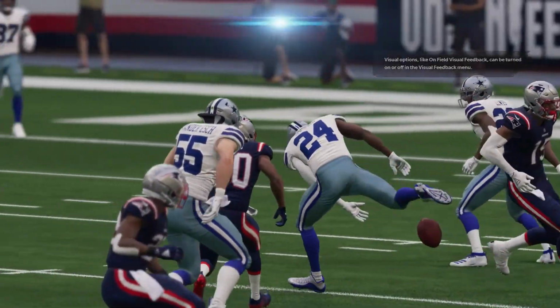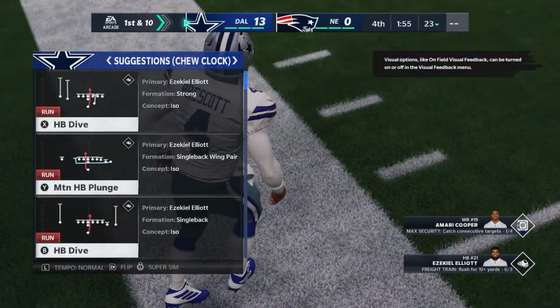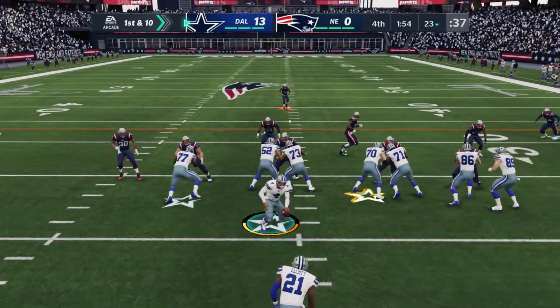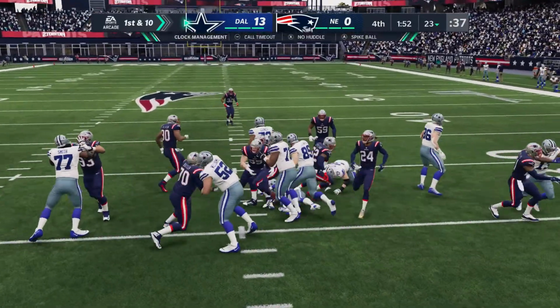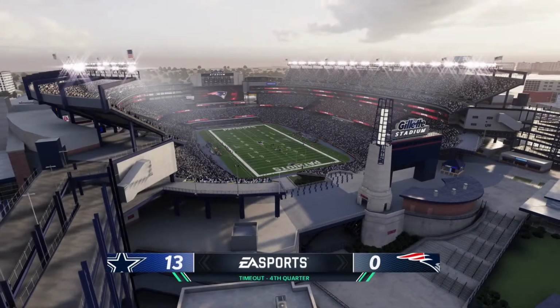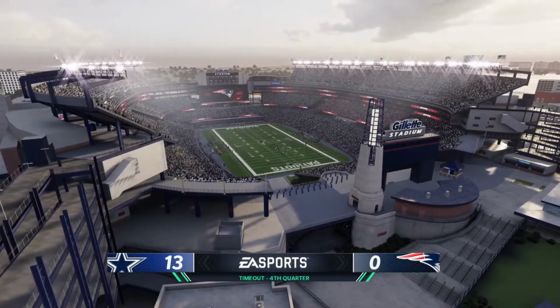Yeah, what's the old expression about slim and none? Well, Slim just left town on that one. They're down to none? Yes, exactly right. They'll try and run some clock now with Elliott. And now with 1:52 to go, we get another pause in the action. A timeout here defensively.